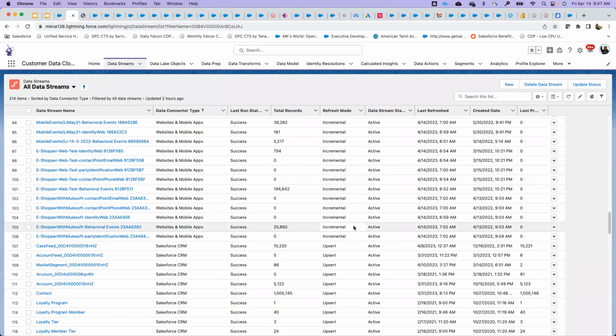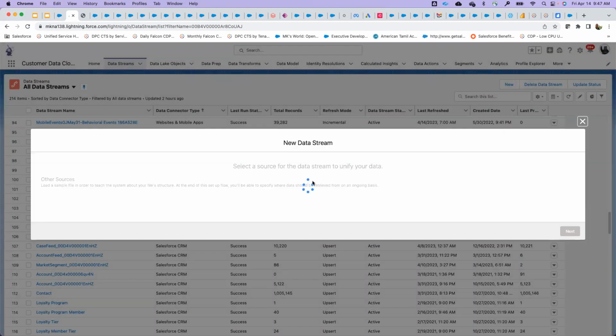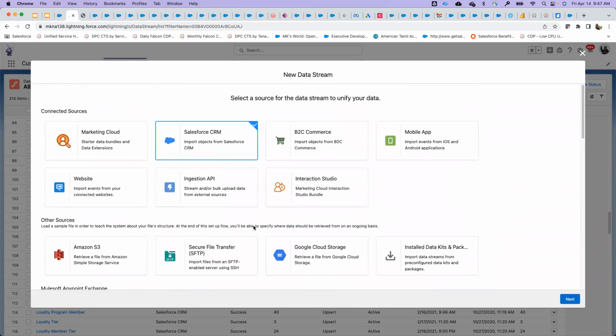The first step in Data Cloud is bringing in a lot of new data. You can easily bring data by using what are called data streams. You can connect to many partners such as Marketing Cloud, CRM, Commerce, Web, Mobile, Ingestion API, our Interaction Studio, hyperscalers, and the hundreds of connectors from MuleSoft.